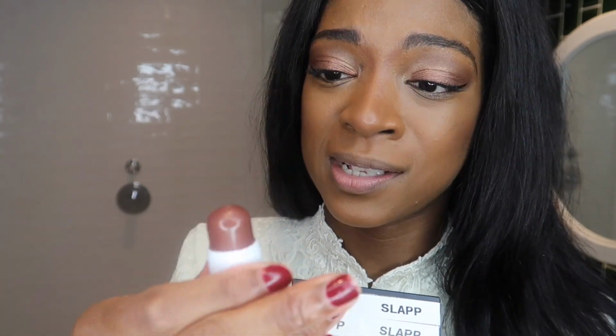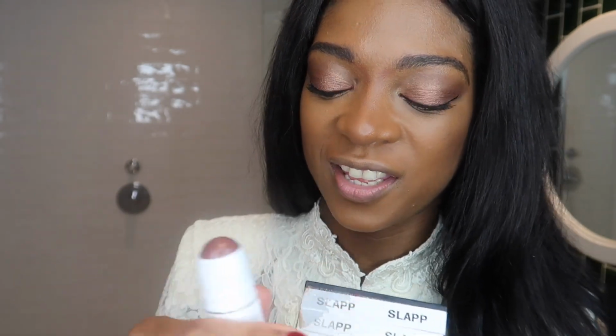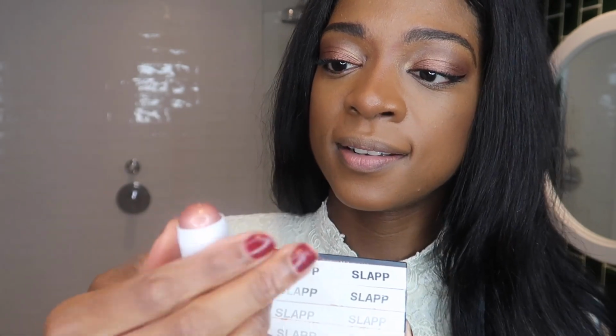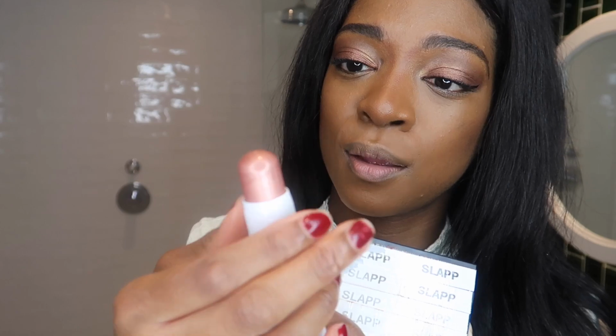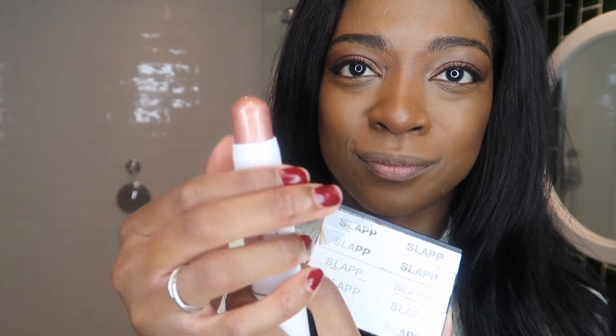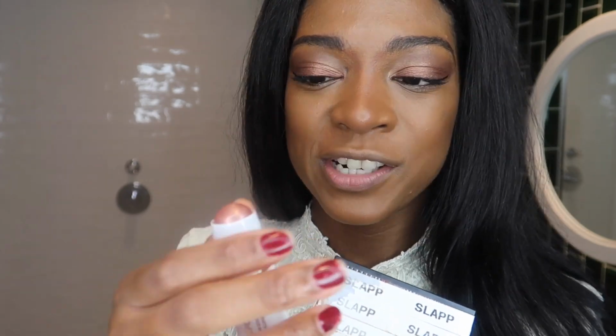And I presume the highlights are the same. Should we check? Yeah, let's check. Better to be safe than sorry. Okay, highlight side. It's a really nice rich highlight, especially for darker skin tones. Yeah, same. Looks like a crayon. They look very similar to kind of Fenty Beauty matchsticks. They're kind of like posh matchsticks.